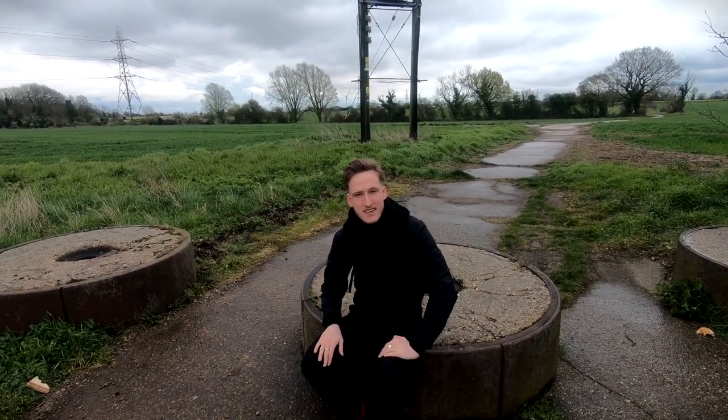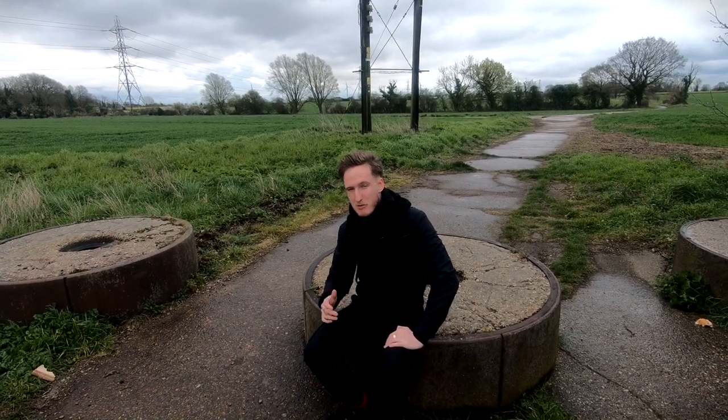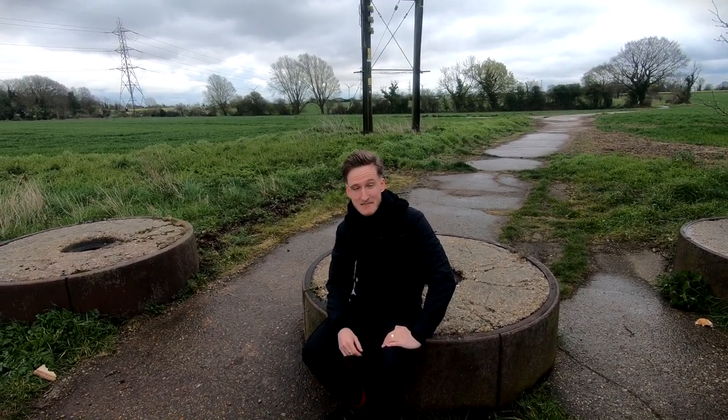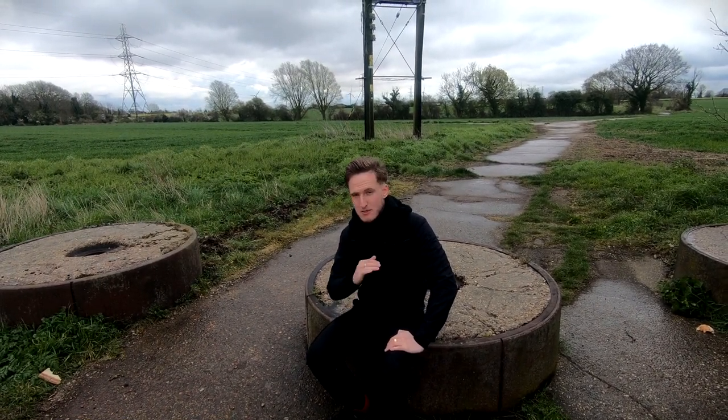We've just had a look at the final abandoned blister hangar. Not really much to see, but it's still worth doing it just for the sake of completion. And obviously we were lucky enough to get to look inside the battle headquarters.